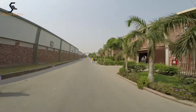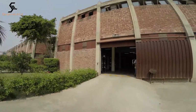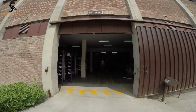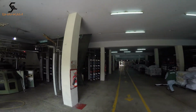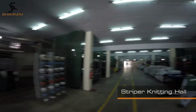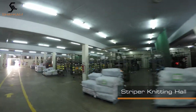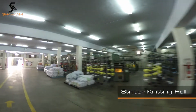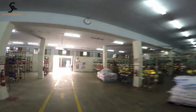From there, we're going to head into 2 of our 6 knitting halls, and as you can see, it's right next to the yarn store. The whole idea is to maintain quick movement and quick communication between the two. This is one of our striper knitting halls. In all, we have 55 stripers from Meyer, Tarot, and Fukuhara. We have around six color stripers in the middle of them as well.